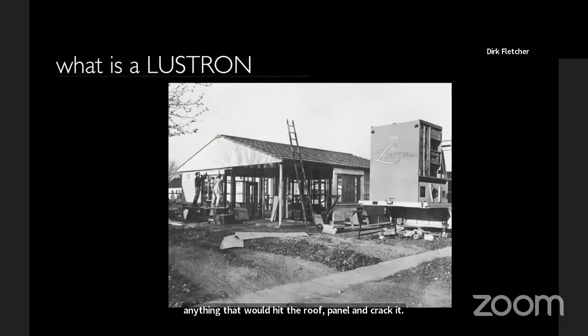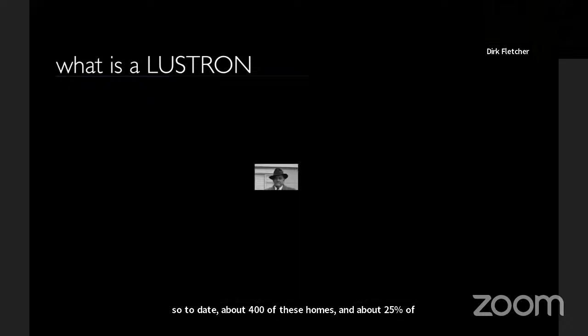I'd say about a quarter of the homes I've photographed, so to date about 400 of these homes, about 25% of them have had new roofs put on, which is kind of funny because that's the easiest tell of what a Lustron is, even if the house has siding, if it has the original roofing in place.